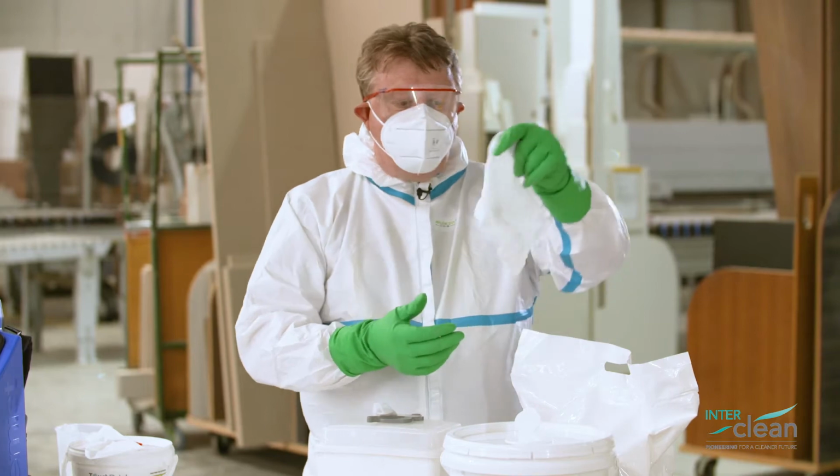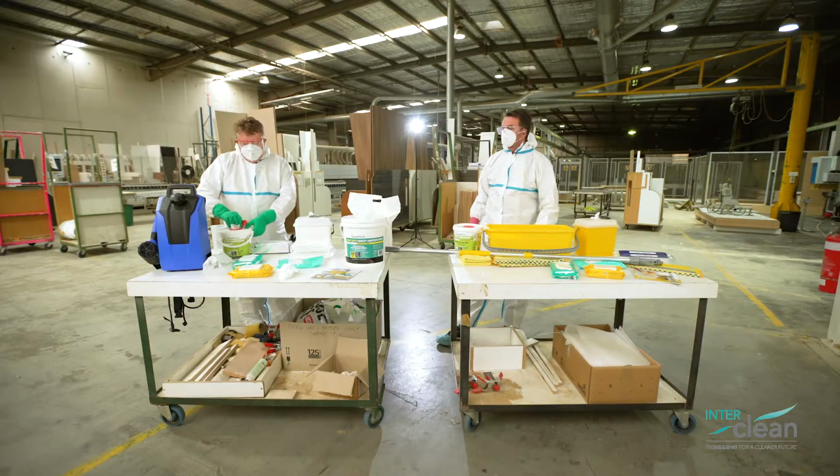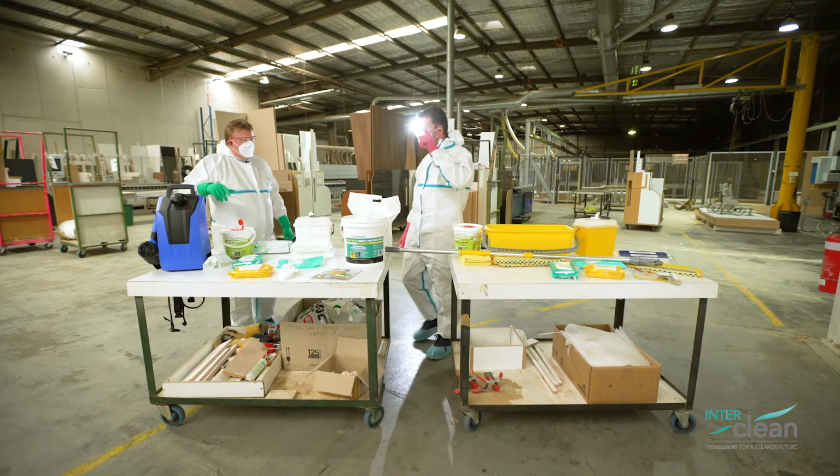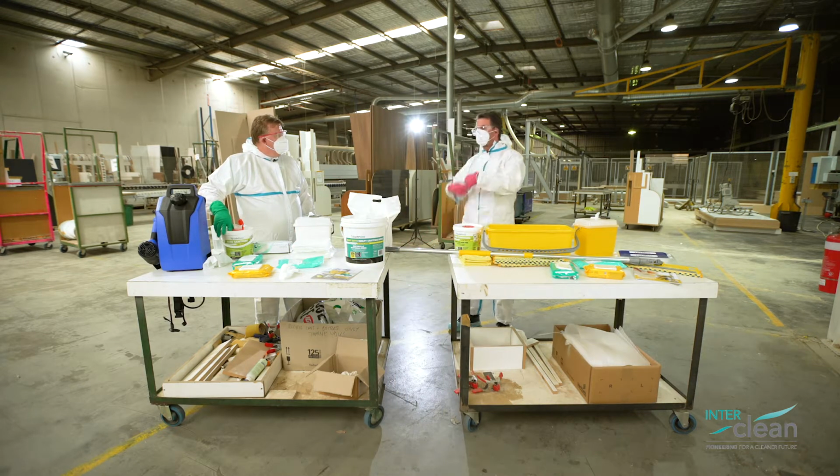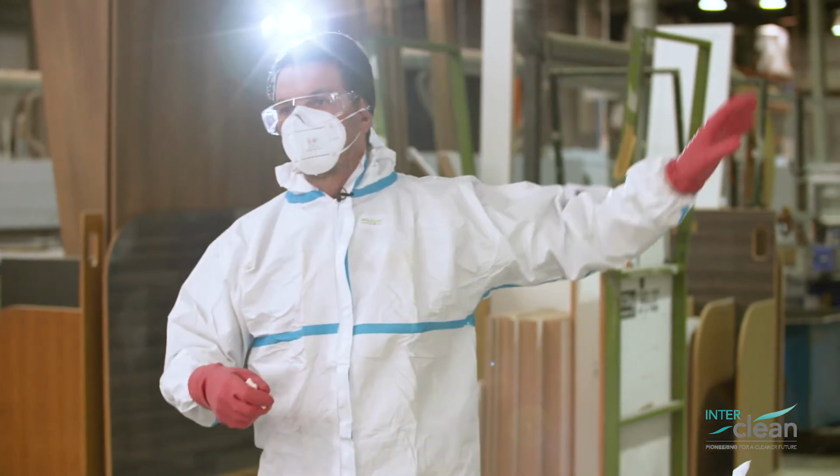So for the factory surfaces, we're going to use these cloths. I strongly recommend the disposables because time is of the essence and with the amount of area you've got to do fast, it's a quick throw, tie the bag, dispose of the rubbish.